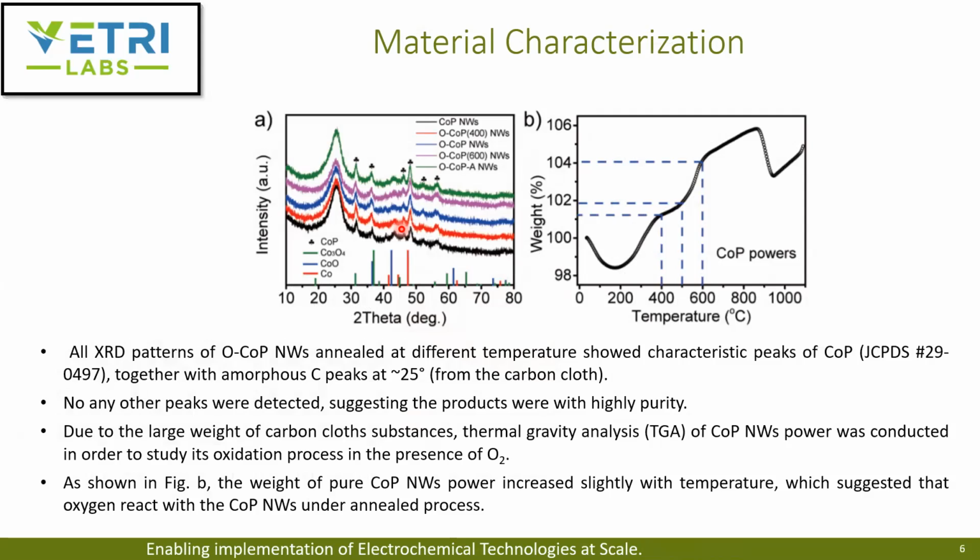And also, since the carbon cloth has a larger weight, they did the TG analysis to study the oxidation process in the presence of oxygen. As we can see in this right side figure, as the temperature increases, there is an increase in the weight percentage, suggesting that the oxygen is reacting with the CoP nanowires under this anneal process.